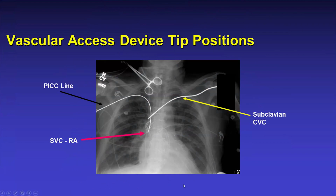This x-ray demonstrates an appropriate placement of a venous access device at the junction of the superior vena cava and right atrium, at the red arrow. In this subclavian central venous catheter, the tip position is inappropriate in that it's butting against the sidewall of the superior vena cava, and this could lead to inadvertent penetration of the superior vena cava or a high incidence of malfunction.